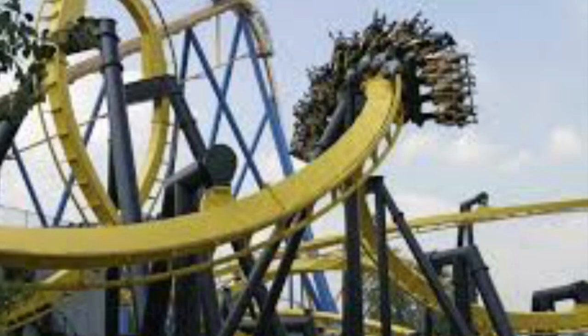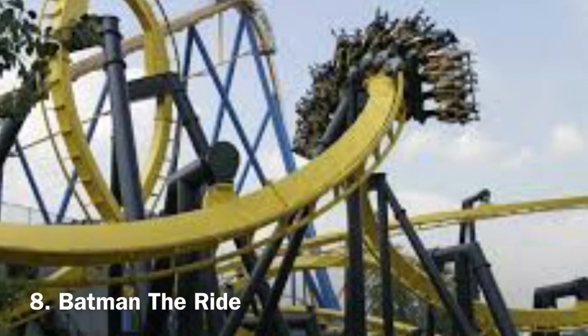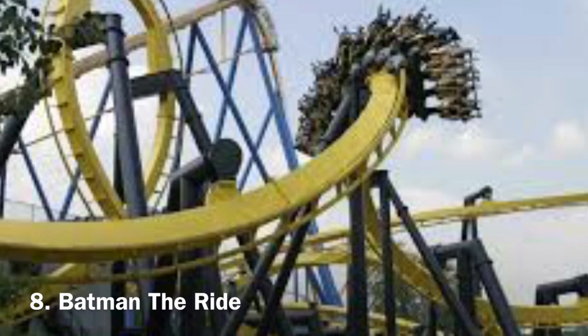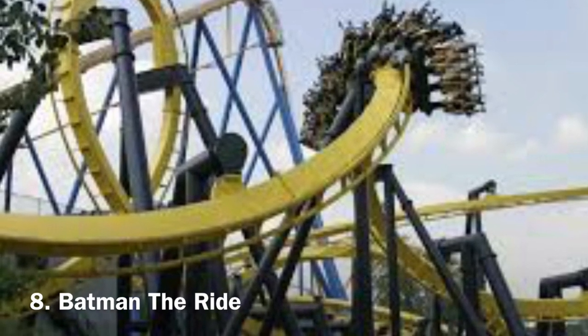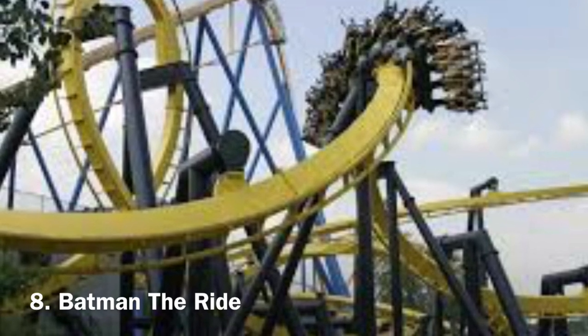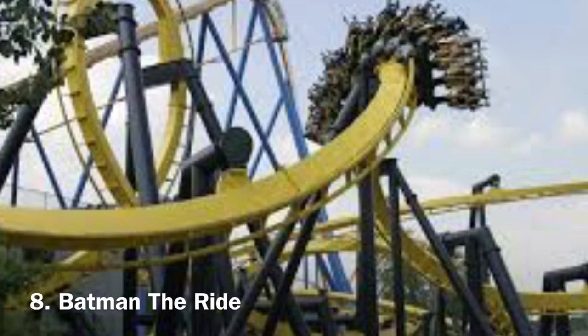Number 8 is Batman the Ride. Now, this ride is kind of rough, I feel like. However, over the years, I feel like it got smoother. It is kind of jerky, that last corkscrew is rough, but I like the beginning. It's very forceful, and this is a very compact and intense ride. I like Batman the Ride.